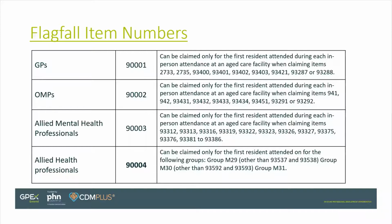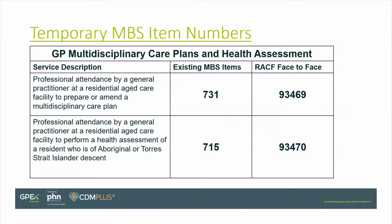Okay, yeah, so flag fall, it's for the first resident that is seen for that attendance, and it's for the face-to-face visits on those. So these are the GP temporary items. As you can see, the existing MBS item was 731. The temporary one that you can claim the flag fall item with is the 93469.